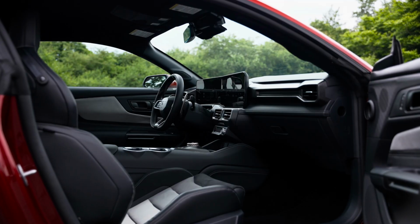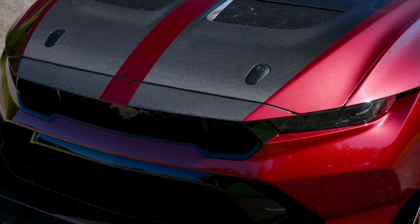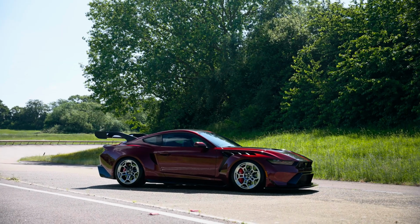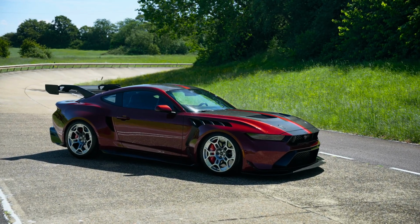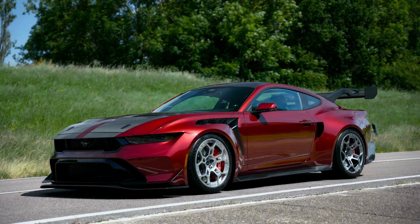First, this is the Mustang GTD Carbon Edition. Let's talk about the exterior first. I think the exterior is definitely a home run here. It looks great. You have the Carbon Edition with, of course, the carbon diffusers, the carbon hood, the carbon front splitter, the side skirts, all the carbon accents.